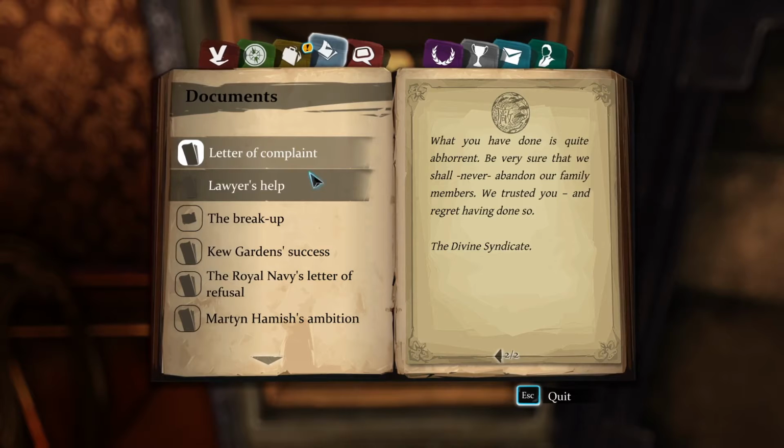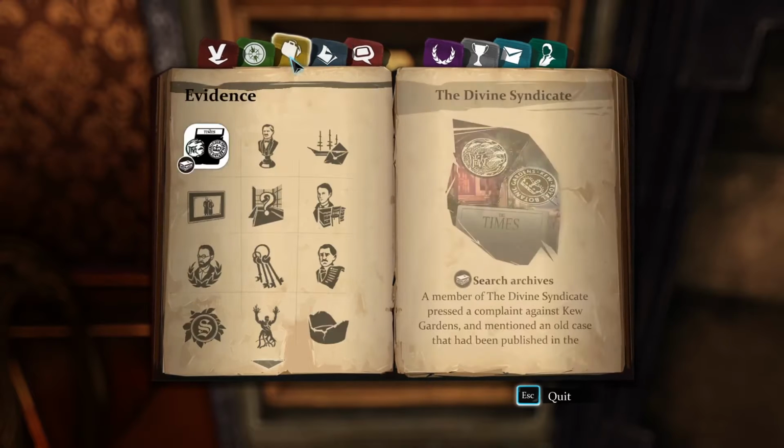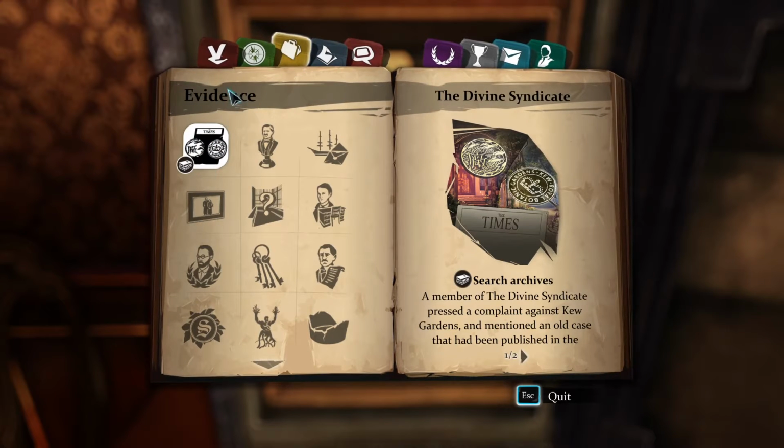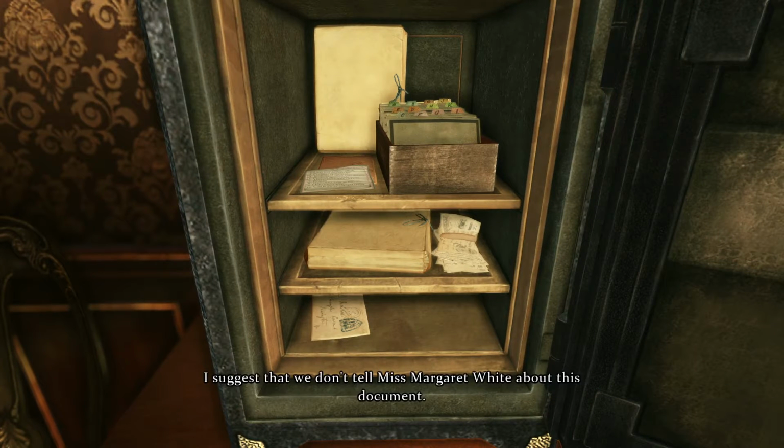The Divine Syndicate. Okay, so they say that what was reported was a lie. Okay, archives then. But there's an archive here, I don't need to go to Baker Street. I suggest that we don't tell Miss Margaret White about this document.